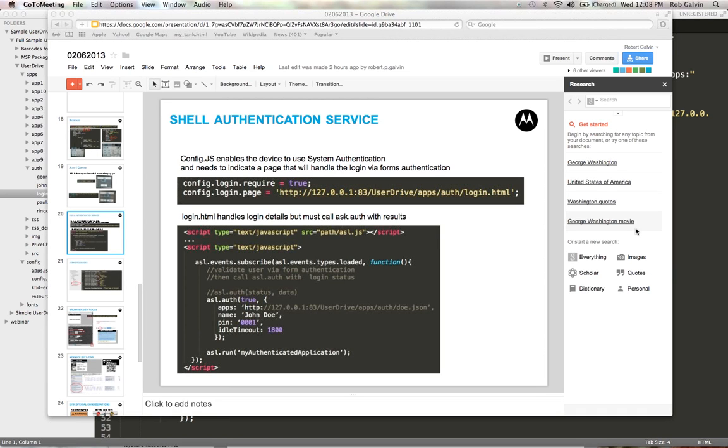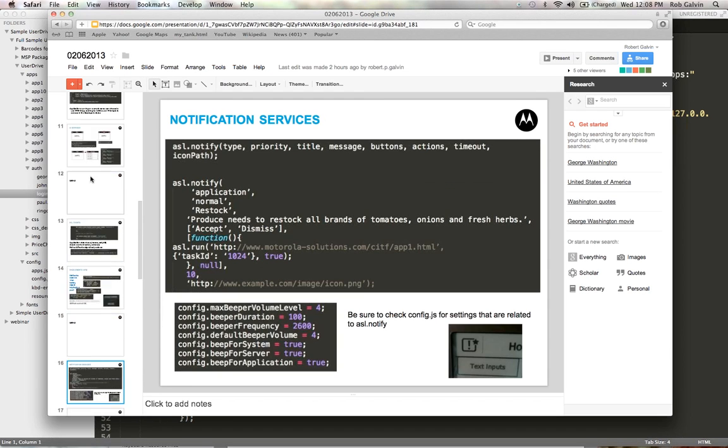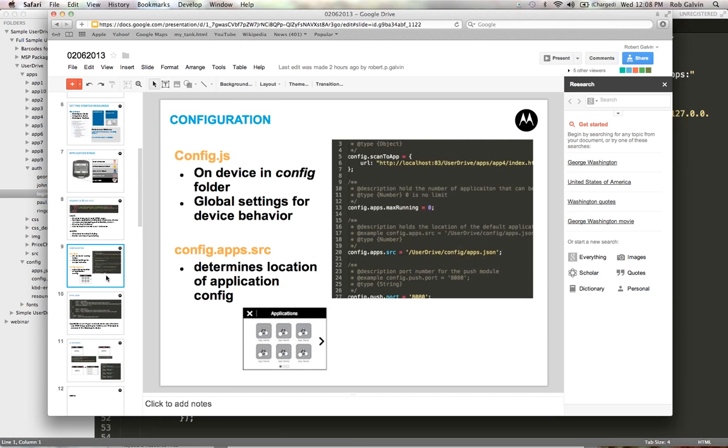Somebody else asked about that as well. What are the dev tools required for the development? There's really not so much tools required. It's really just the files. You need to make sure you have the JS. Definitely make sure the device is configured so that it knows where your application is via the apps.json, the configuration file. So spend some time getting familiar with those, and you'll see what exactly you need.